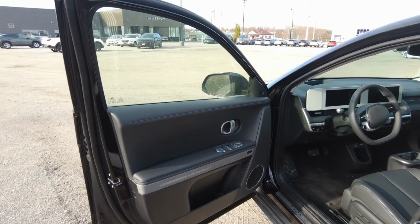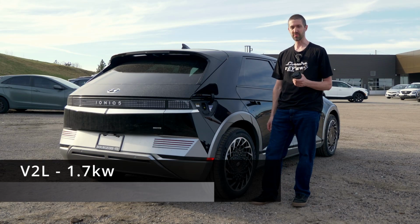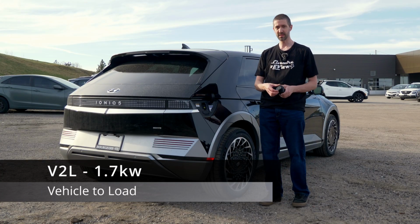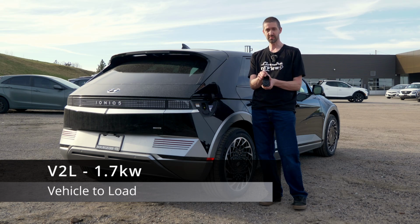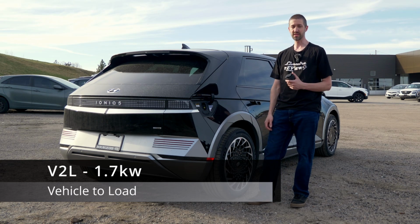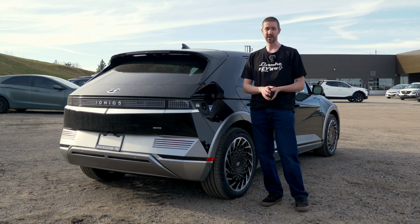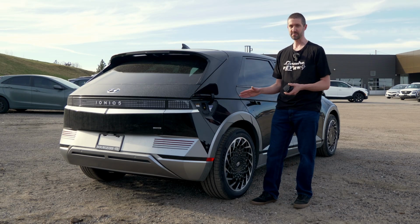One of the other reasons I like this vehicle so much is it has a feature called Vehicle to Load, or V2L. Now that's where you get an adapter from your dealer and you're able to plug household appliances in here. Now this Vehicle to Load feature actually puts out 1.7 kilowatts worth of power, or 1,700 watts. I've read a lot of reports online through Facebook and people who have been through a power outage, and this feature has been a godsend.